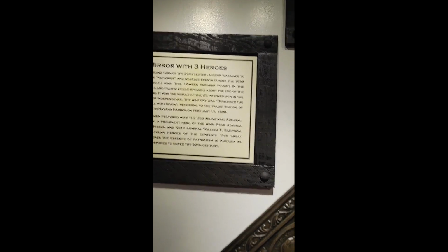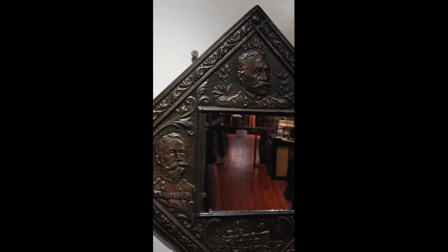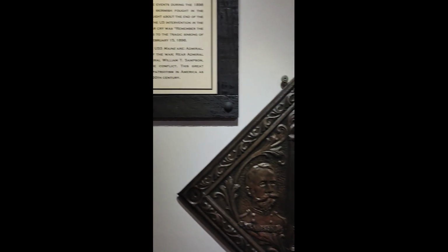The three men featured on this cool mirror right here. This is pretty awesome. Admiral George Dewey, prominent hero of the war, Rear Admiral Richard P. Hobson, Rear Admiral W.T. Sampson were popular heroes of the conflict. This great artifact captures the essence of patriotism in the 20th century.